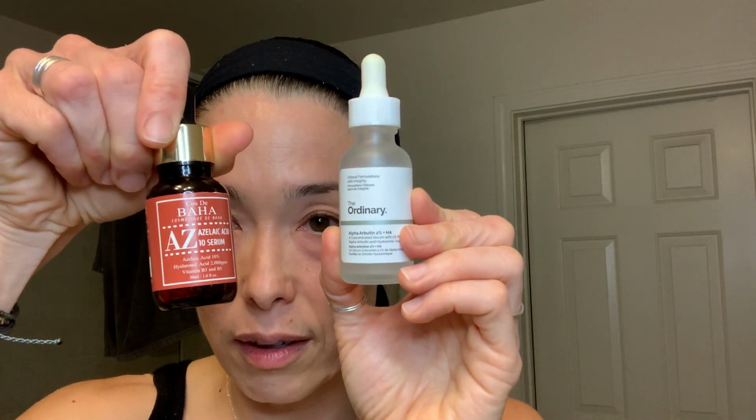Alpha-arbutin. It's also combined with hyaluronic acid, so great combination. I mix this in. I put these two together and add that into the serum, twofer, basically. Okay, we good? Moving right along.